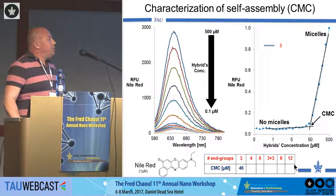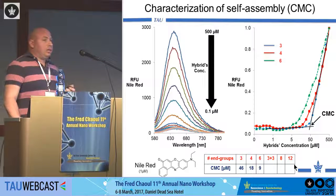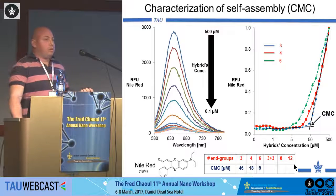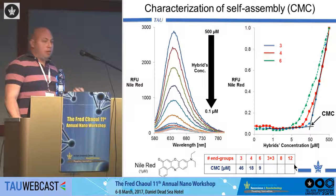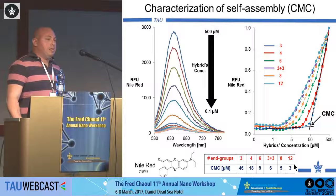So we can see that, this is for the 3 N groups hybrid, when we added 4 and 6 N groups, the critical micellar concentration decreased because the hydrophobicity of the dendron unit increased. And we decreased from about 50 micromolars to about 10. When we added another dendron, the hydrophobicity also increased, and we lowered the CMC to about 5 or 3 micromolars.